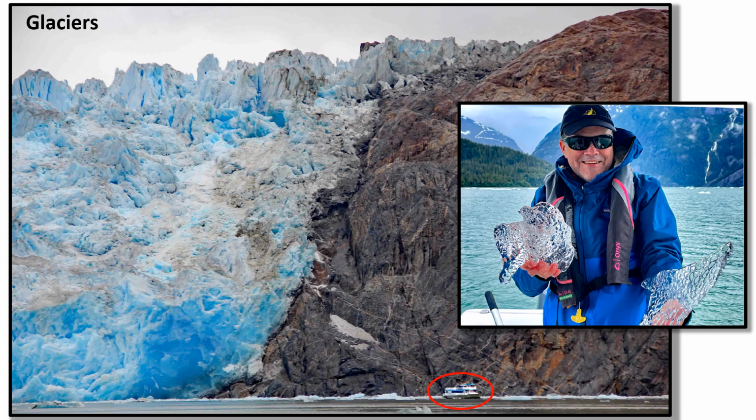And speaking of glaciers, it is an amazing experience to be able to take your own boat up to these majestic features, and this is one of those things that differentiates an Alaska trip from other cruising grounds. This photo is of the Sawyer Glacier in Tracy Arm Fjord, roughly 60 miles south of Juneau.